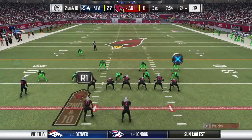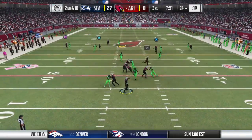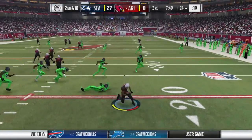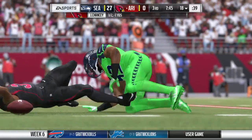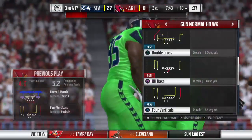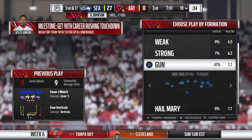Out of the gun, they'll look to throw. Dumping it off for Johnson, and he's going to lose yardage here. Back to his own 18. He went backwards 7 yards, setting up a tough 3rd down.